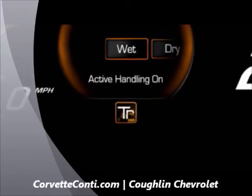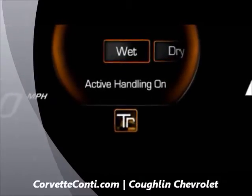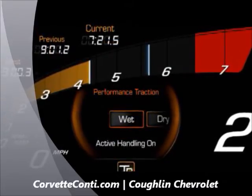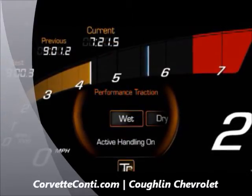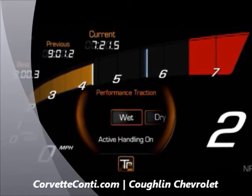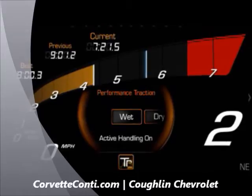Then, press the center button for StabiliTrak and traction control twice, quickly. When you do this, the message, Perf Track 1, Wet Active Handling On, will display in the Driver Information Center. From this point, the other operating modes of performance traction management can be selected.